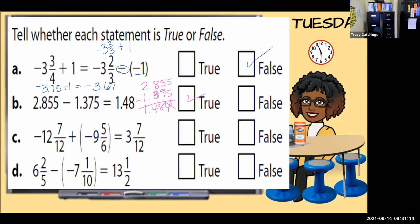False will be correct. And if you rewrote that second one as adding the opposite, you would have had -3 and 2/3 plus 1, showing you that, hey, the fraction part is incorrect. So it still would be correct there. All right, we got C and D.